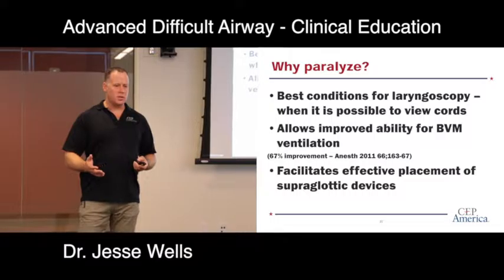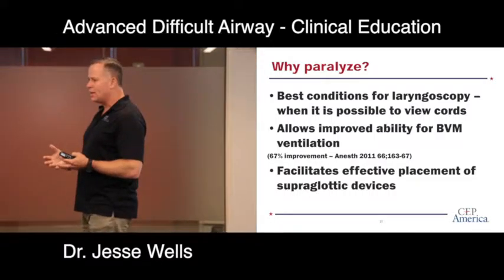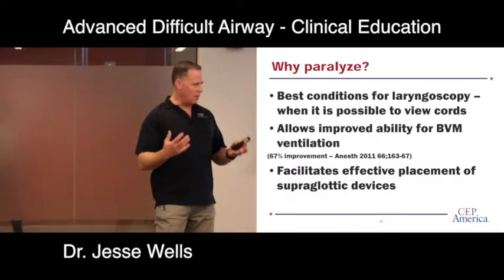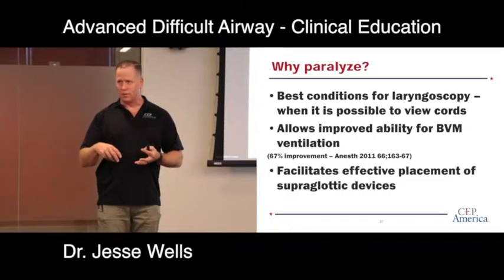So what else does it do? It also allows us to more effectively bag a patient. So ventilating a paralyzed patient with a bag valve mask is much easier than the spontaneously breathing patient. Everyone's probably experienced that. Trying to bag somebody that's breathing erratically, it's very difficult.